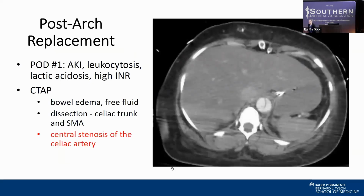Here's where the problem started. Postoperative day 1, the patient starts having problems. Number 1, AKI. Number 2, leukocytosis. Now, both of those can be complications of the bypass itself, which I'm going to talk about later in the presentation. But the focus of our presentation here is that she's got lactic acidosis, she's got a high INR of 2.9, lactate was 11, and she had an ALT of 1700. So we were worried about what? Hepatic ischemia. We were also worried about bowel ischemia.